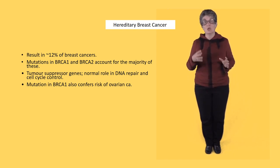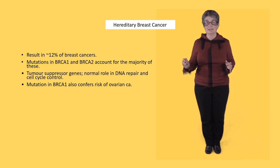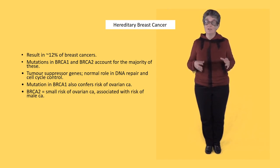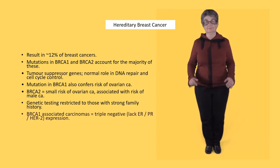Mutation in the BRCA genes also increases the risk of ovarian cancer. Mutation in BRCA1 confers a risk of about 60% during a woman's lifetime of getting ovarian cancer. BRCA2 is associated with a much smaller risk of ovarian cancer, but is associated with a risk of male cancer, prostate and breast cancer. We can do genetic testing in people who have hereditary breast cancer or a high risk of breast cancer. This is done through the genetic testing services and requires a referral.